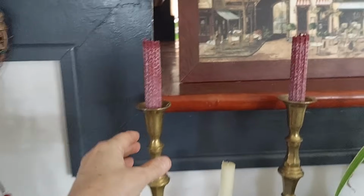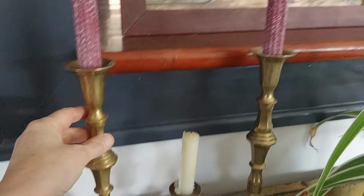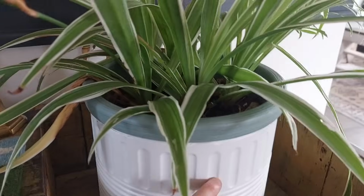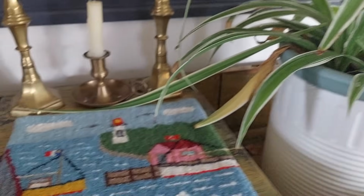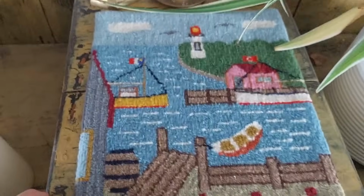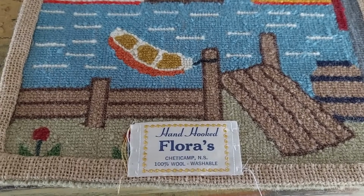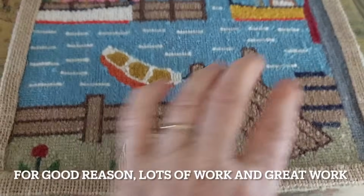And these are thrifted. Oh, by the way, that was thrifted. And these are thrifted candle holders. And actually this that I've got the plant in is thrifted. And then this is the other woven picture that I got, and it is hand hooked, Floras, Petty Harbour, Nova Scotia. Anyway, we were there.